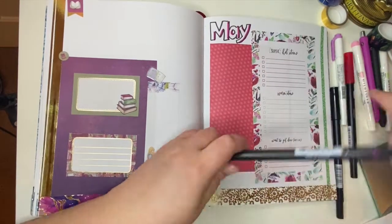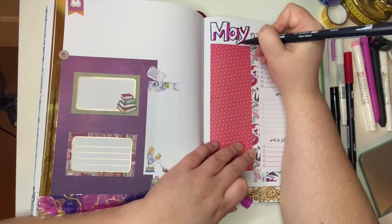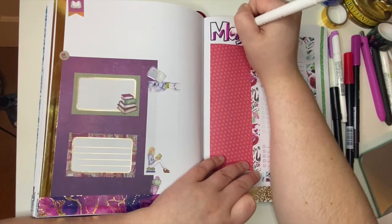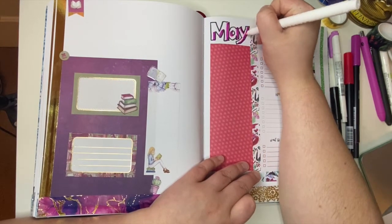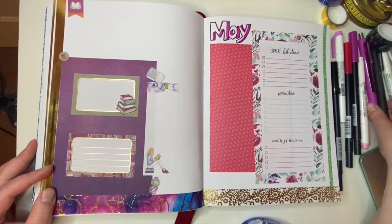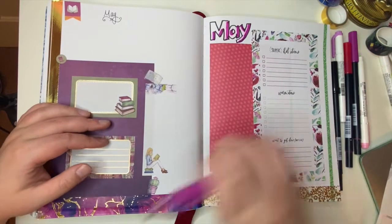There's going to be one of a girl reading a book that says the book was better. The one in the middle says magic can be found between the pages of a book, and a stack of books, and a mug of coffee. And then the bottom one is just books around a girl's lap. It's kind of ambiguous, just a non-face. I loved the illustrations of these stickers. They were very simplistic and cute.